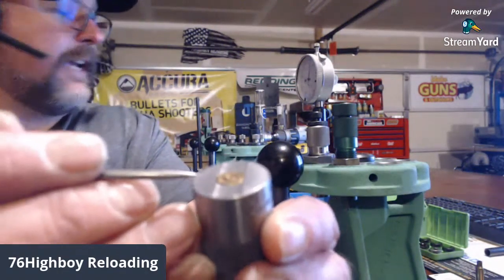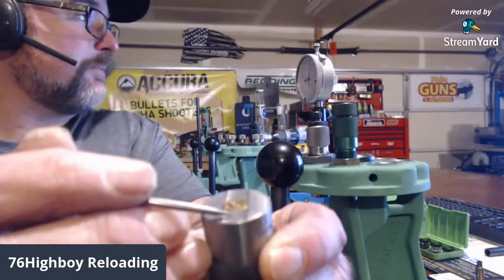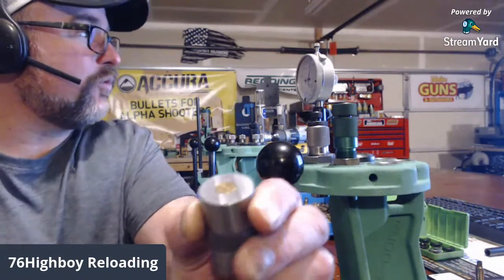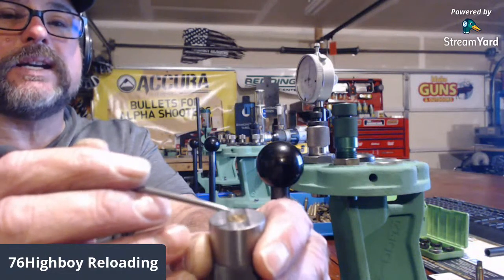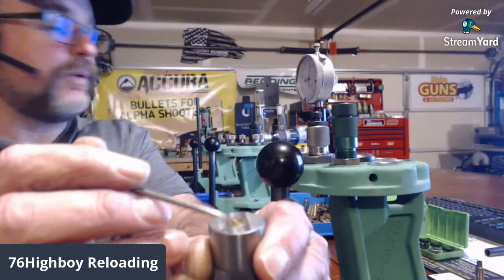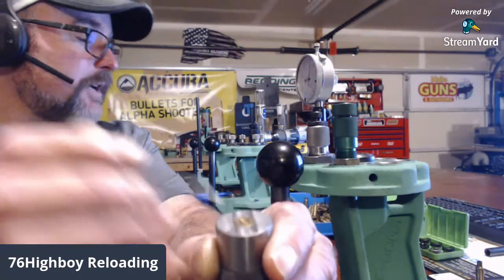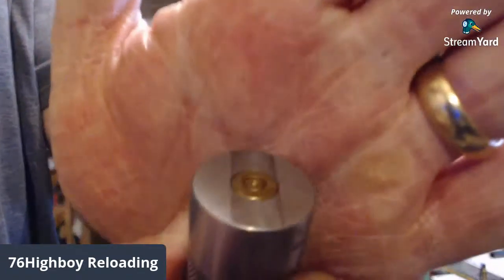This is your case gauge. This is your max step. That's your min step. Ideally, this is what you want. You want your case to be somewhere in between the min step and the max step, a little closer to the min step. Now hang on, I'm going to help this focus in so you can see where this case is at.